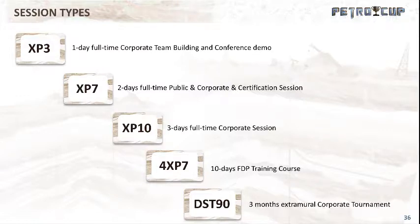The XP10 session takes a full 3 days and is the most popular among petroleum companies, as it gives more time to study the data. The 4XP7 session is actually a field development training course consisting of 4 regular XP7 tournaments.